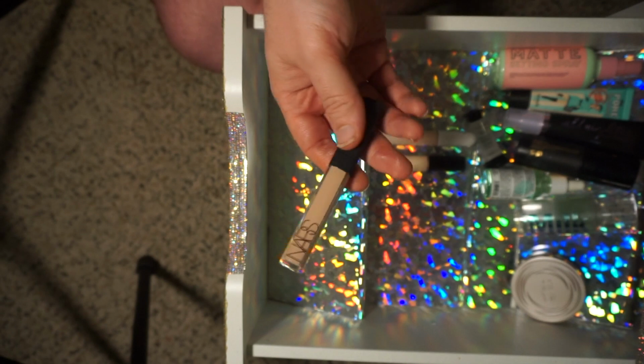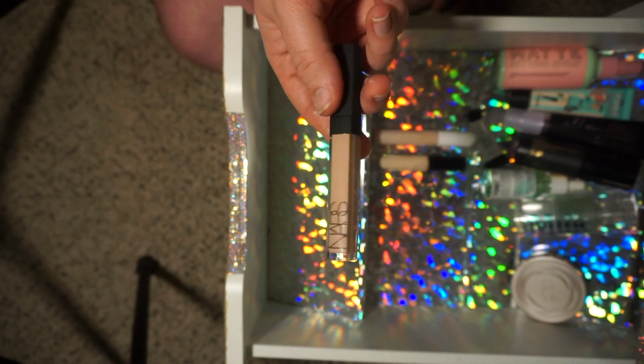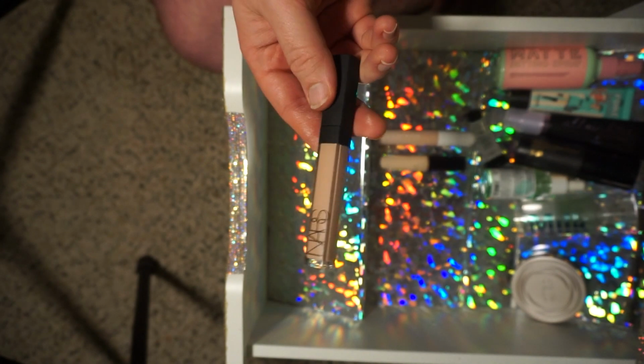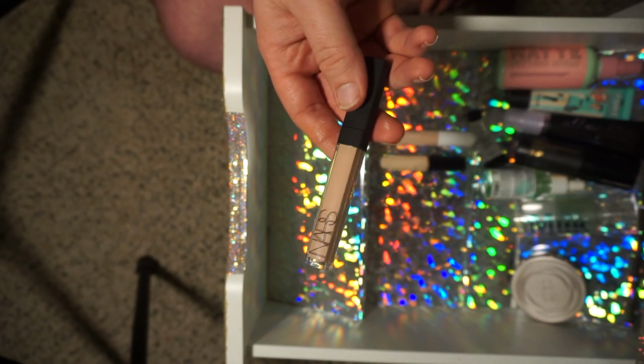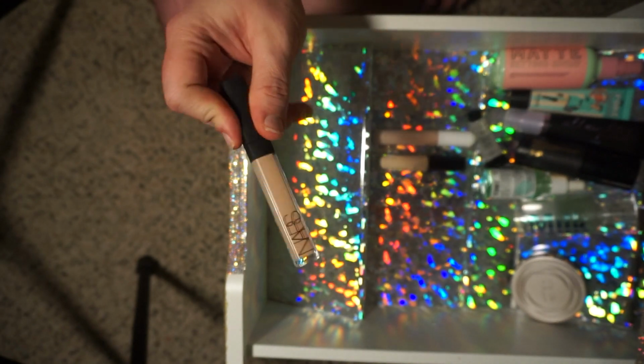This is the Nars Radiant Creamy Concealer. I don't use this all the time. I kind of like it when I do, but I also feel like I don't have the best opinions on it. Some people, this is their ride or die. I don't know if I feel that way about it, but I'm excited to give it some more use to form an opinion.